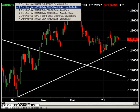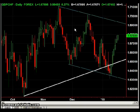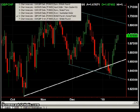The next chart is the Pound Swiss, and not much has really changed here. Again, I'm just trading the Euro Pound rather than the Pound Swiss, and these are acting as the inverse of each other, at least during the past several months, so I'm just going to stay on the sidelines.